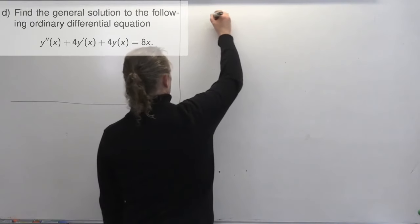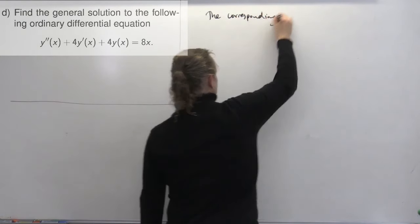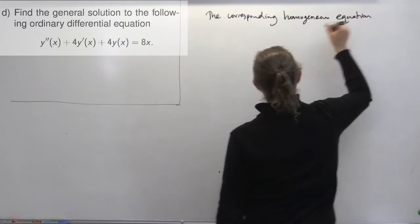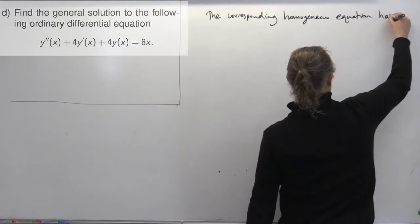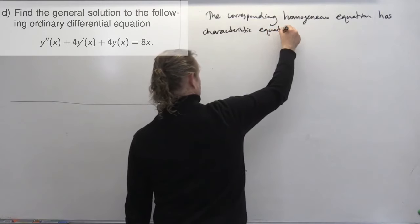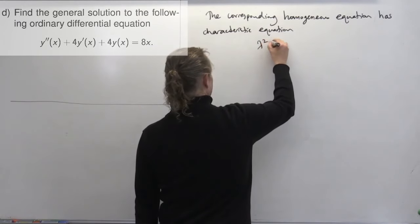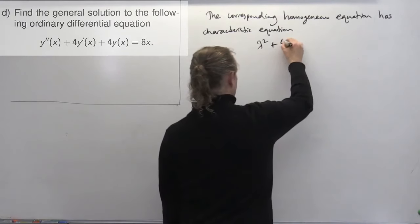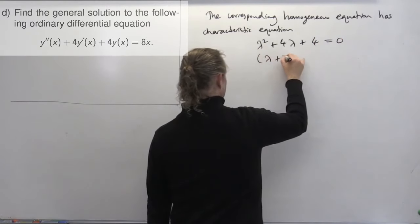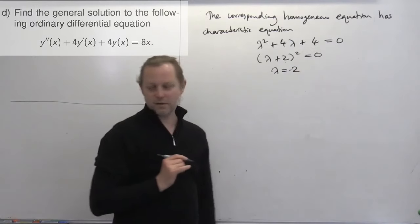So maybe I'll just write that out. So the corresponding homogeneous equation, that's with the right hand side being zero, has a characteristic equation. The corresponding homogeneous equation is the same equation as we have here, except that the 8x becomes zero. And it has a characteristic equation, which is lambda squared plus 4 lambda plus 4 equals 0, which of course is a perfect square. And so lambda equals, sorry, minus 2 is a repeated root.